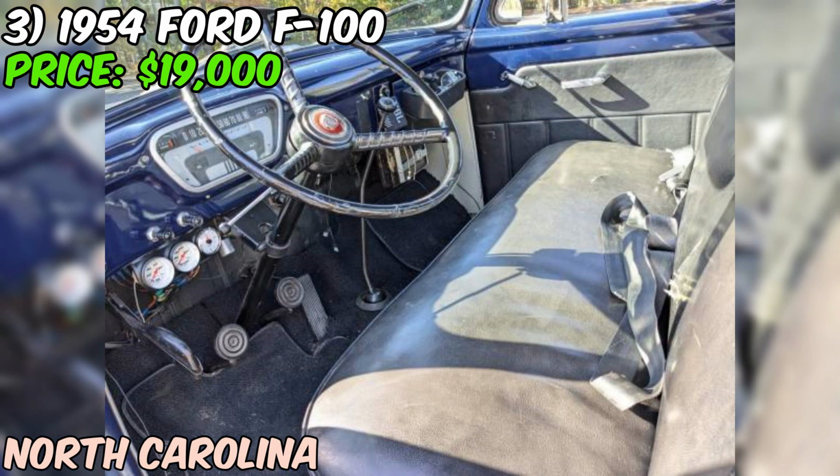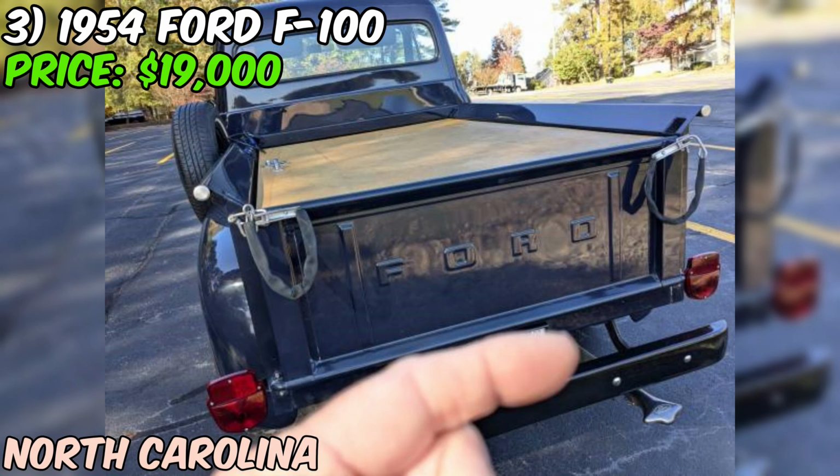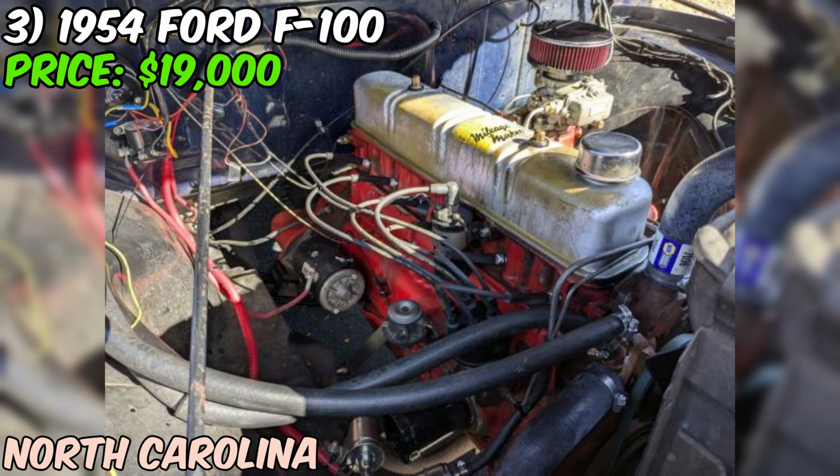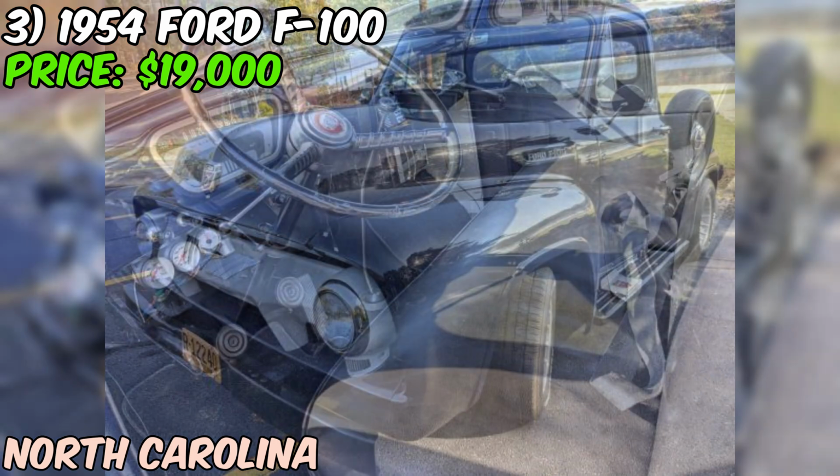Under the hood, it's keeping things original with the stock inline-6 engine, paired with a 4-speed manual transmission with the shifter on the floor. That's the kind of pure mechanical connection you just don't get in modern vehicles. Now let's talk about that odometer reading of 369, the seller's being upfront that it's rolled over, so we're likely looking at 103,069 miles or more. But hey, that's just breaking in for these old workhorses. A nice bonus is the locking bed cover, which adds some practical utility to this classic.